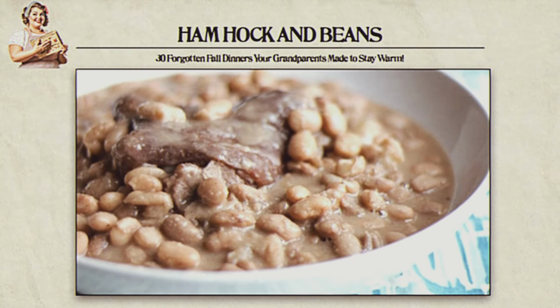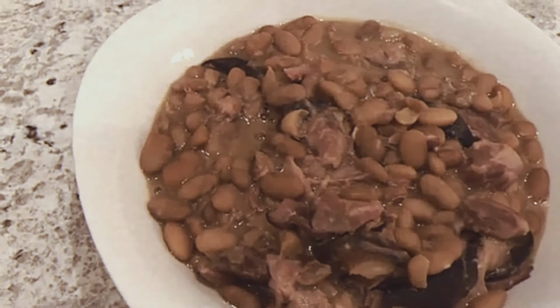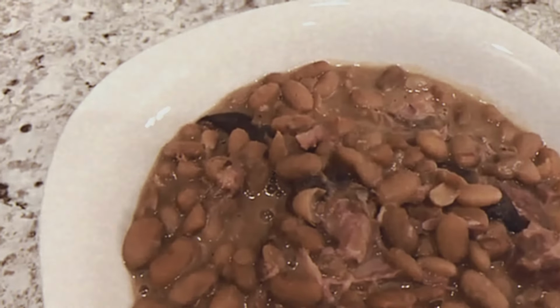Ham hock and beans, the smoky supper that fed a town. There's something deeply reassuring about a pot of ham hock and beans simmering away, like the sound of an old song you didn't know you missed.